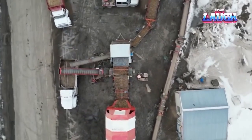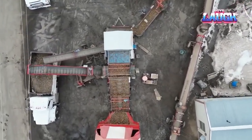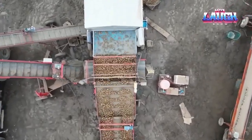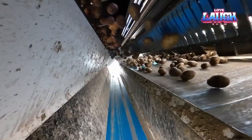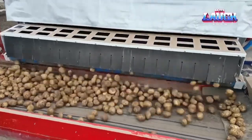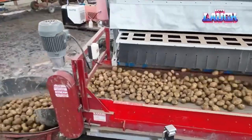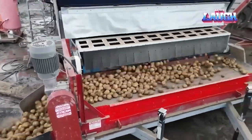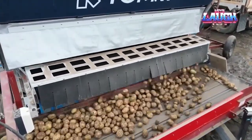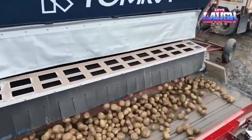First on our list is the Tomra 3 potato sorting machine, a cutting-edge solution for sorting potatoes based on size, shape, and quality. Using advanced sensor technology, it detects defects and foreign materials with unmatched accuracy, ensuring only premium potatoes reach consumers. The Tomra 3A is designed for versatility, with customizable settings that allow users to tailor sorting criteria to meet specific market demands. Its high-speed processing capabilities and user-friendly interface make it a valuable asset for potato packers and processors, helping them deliver top-quality products to customers around the world.